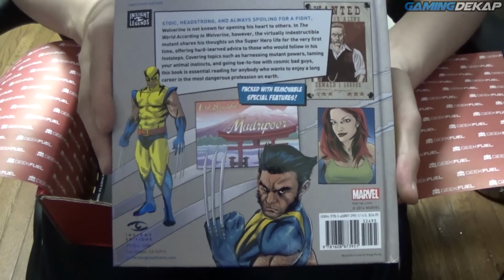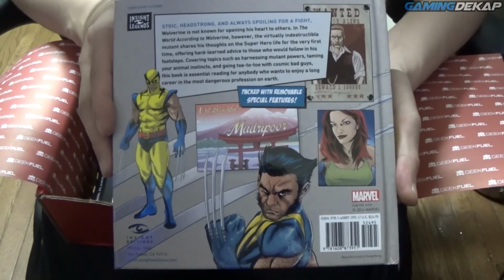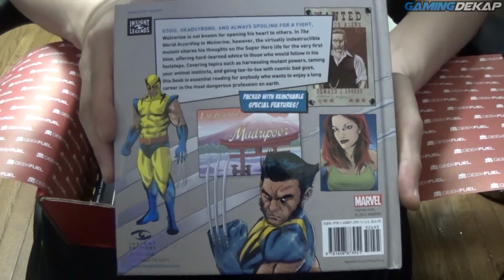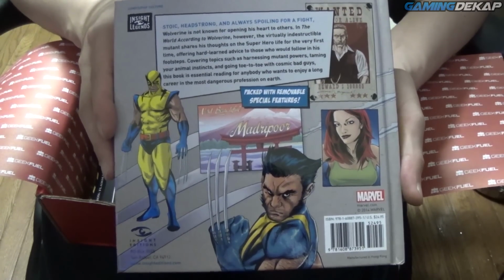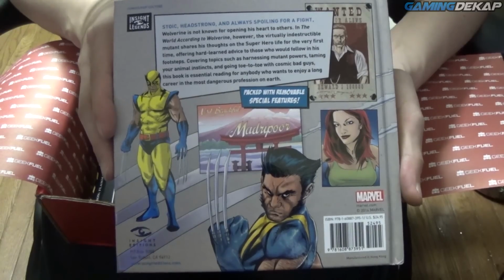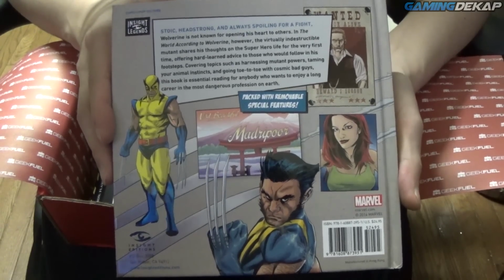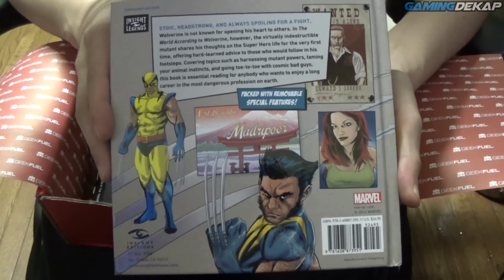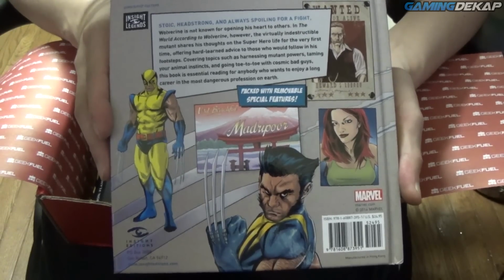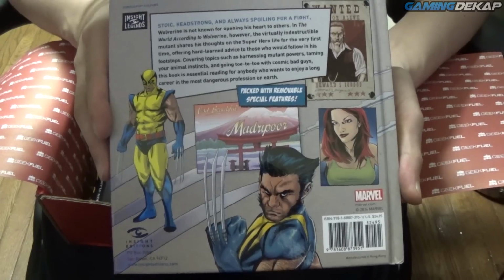Stoic, headstrong, and always spoiling for a fight. Wolverine is not known for opening his heart to others in The World According to Wolverine. However, the virtually indestructible mutant shares his thoughts on the superhero life for the very first time, offering hard-learned advice to those who would follow in his footsteps. Covering topics such as harnessing mutant powers, taming your animal instincts, and going toe-to-toe with cosmic bad guys, this book is essential reading for anybody who wants to enjoy a long career in the most dangerous profession on Earth.